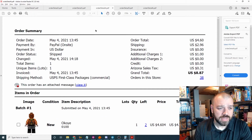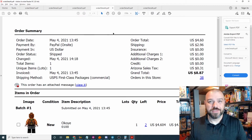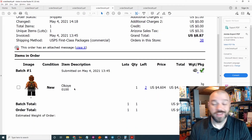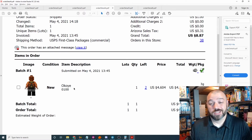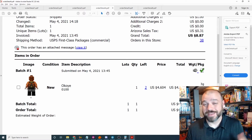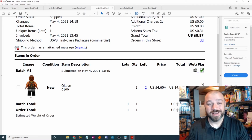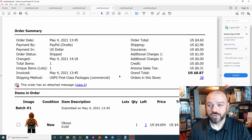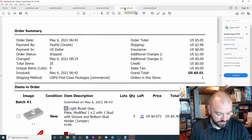Thank you to Chris for your order and support. Next up, we've got our good friend, the Dropshipper, coming around for round number 2 this week. Another Okoy figure, so clearly prices are still the cheapest. I have not gone and modified them. This particular Dropshipper, they can finish clearing me out. I'm okay with that. So another $4.60 there. Moving on to order number 5.